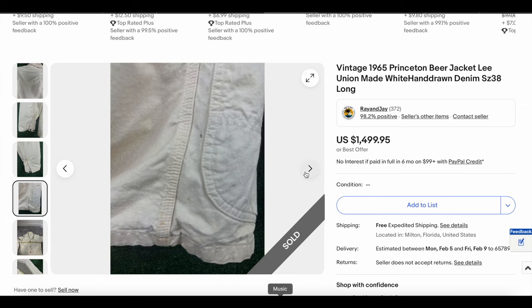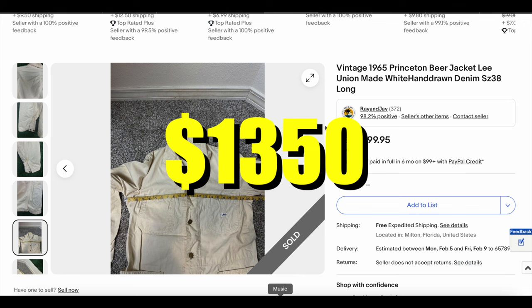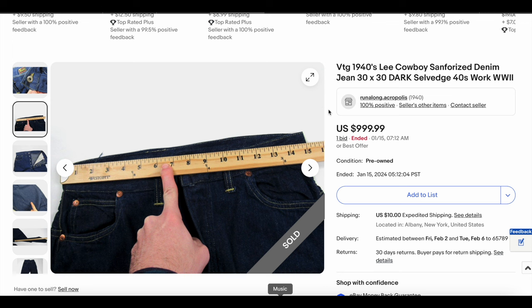But these customized ones are always in demand. They're always sought after and desired because they are basically historic period pieces, so that's pretty cool. In this case, this jacket sold for $13.50.